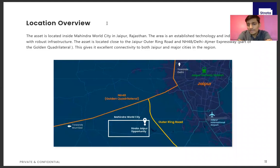So the location, like I said, we are investing in a park called Mahindra World City, which is a 3,000 acre park. It is pretty much on the Golden Quadrilateral itself, on the way to the Delhi Ajmer Expressway. That's where it is, and it's in close proximity to the outer ring road that Jaipur has. At the same time, like I said, the airport, as you can see, is about just 15 to 20 kilometers from our property as well. So for connectivity, whether it's for supply chain or anything for that matter, it's in a fantastic location from all sides.